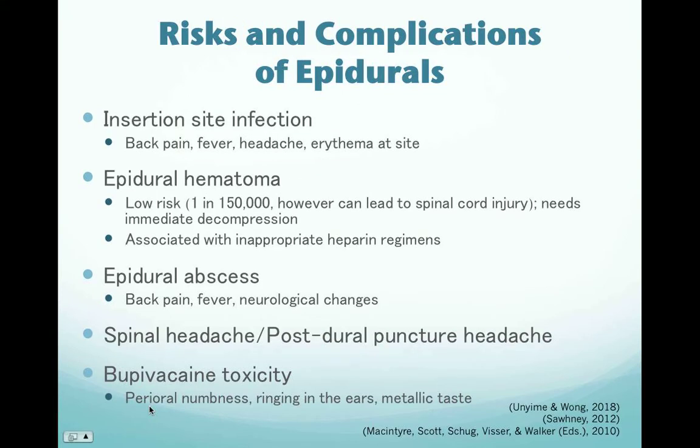And so let's discuss some risks and complications of epidurals. One of the risks is the insertion site infection. Some signs and symptoms of that would be back pain, fever, headache, erythema. In addition, an epidural hematoma can occur, although it is rather low risk in terms of complications. 1 in 150,000 people have experienced an epidural hematoma, but the issue is that it can lead to spinal cord injury and it needs to be addressed immediately.